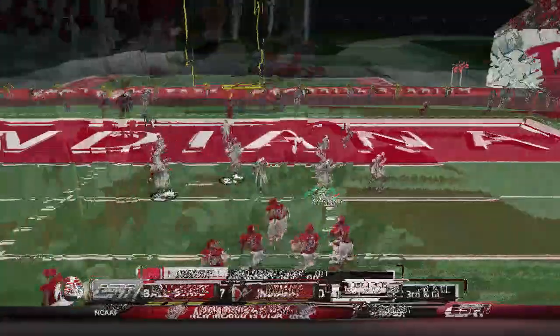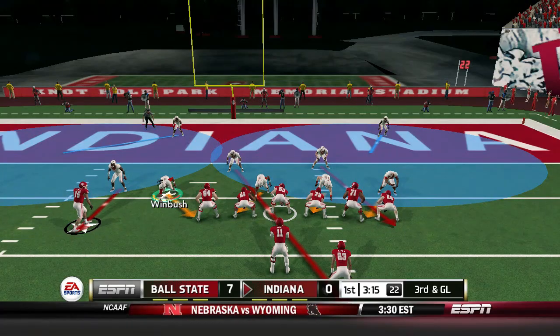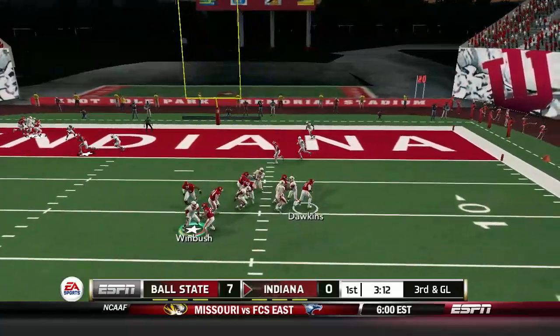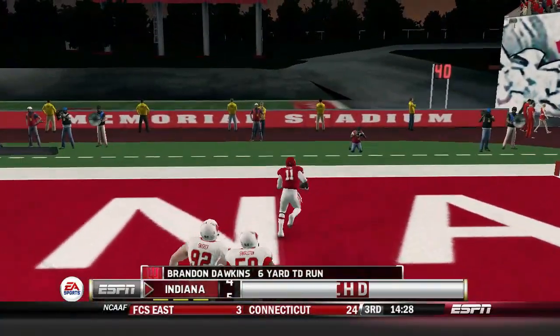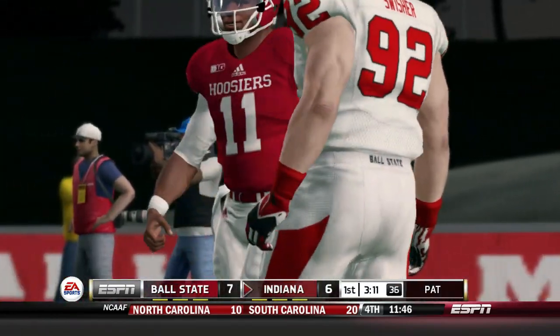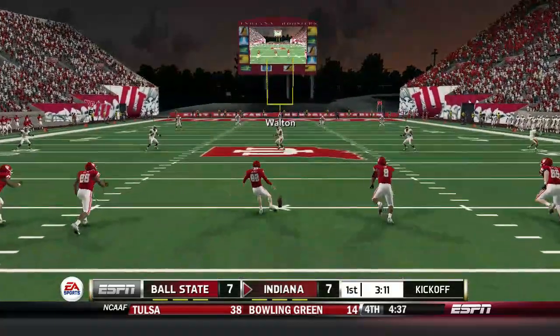Ball State with a great stop there. Later on that drive, 3rd and goal. Looks like the offset shotgun. Dawkins dropping back, getting pressure. Oh no, Ball State didn't have a spy or any contain. There's no receivers over there, no cornerback help, and Dawkins just scrambles right in.